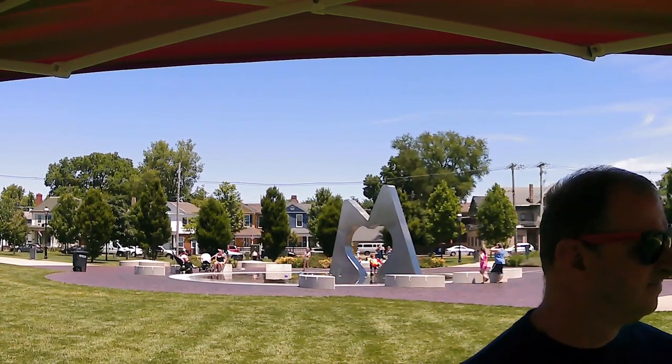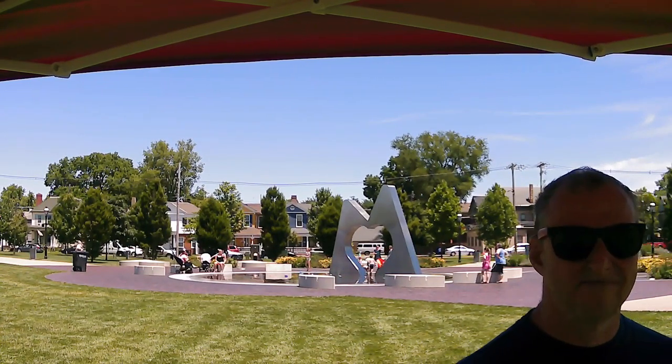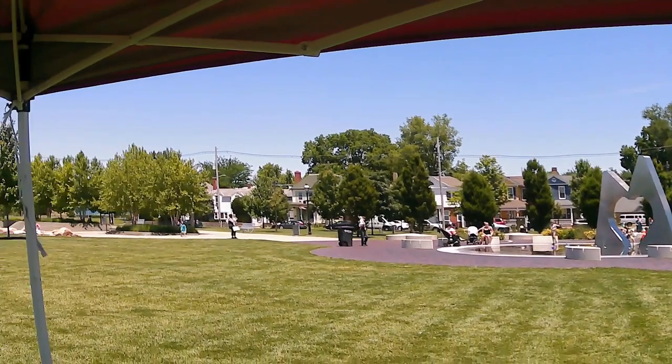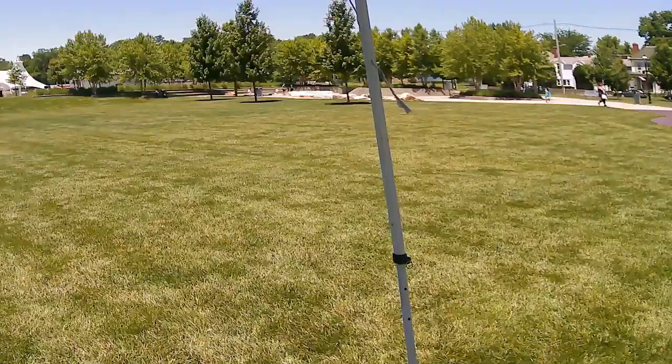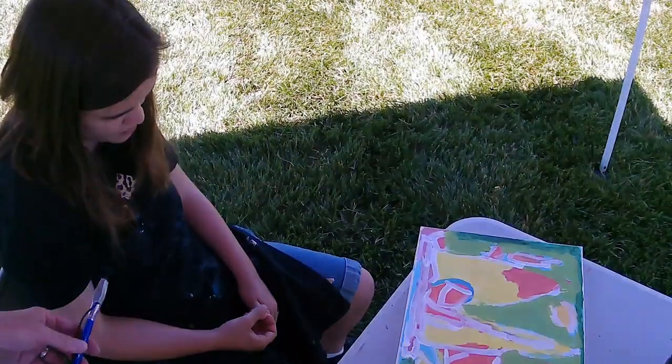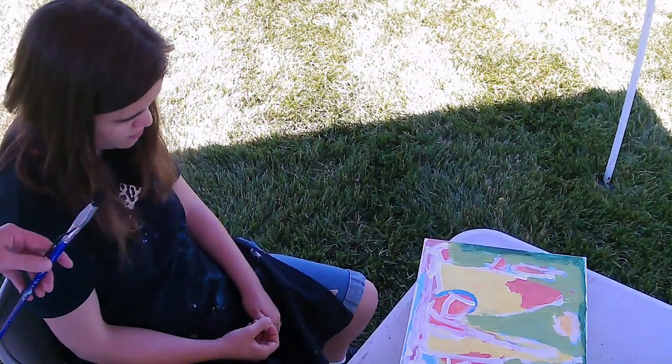But we're going to start off with Miss Allison Smee. She's going to be doing her painting that she started last week. So I'm going to swivel that creativity camera once again. Right down here. And Allison, everyone can see you right now. The camera's pointed down, right on you. Is there anyone you want to say hi to today?